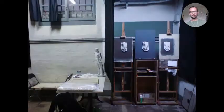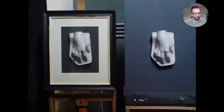Okay, here's that drawing set up in the studio. Over here, that is a sculpture, and this was my spot. And you're usually sharing casts between two students. And here it is framed.